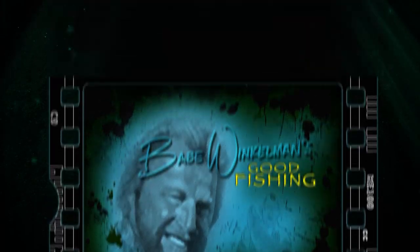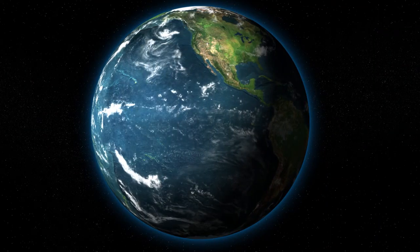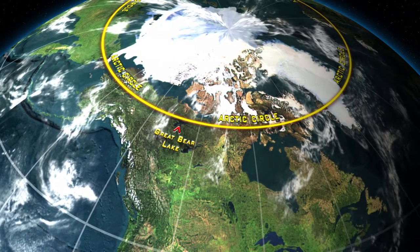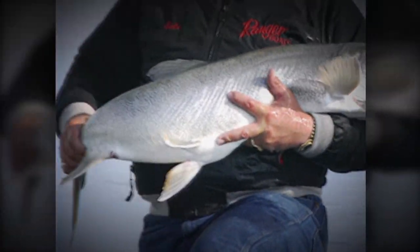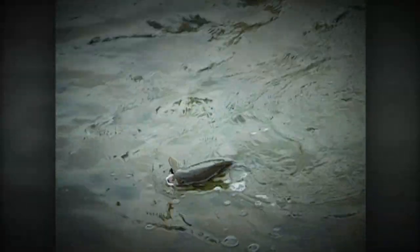Whoa! Look at that! This is a big fish. Oh my God! Coming up on today's Good Fishing, the Great Bear Lake region on the Arctic Circle in Canada has been exceedingly good to me. That is a lot of fish, my friend. My largest trophy lake trout, unbelievable colorful Arctic char, Arctic grayling, and monster pike.